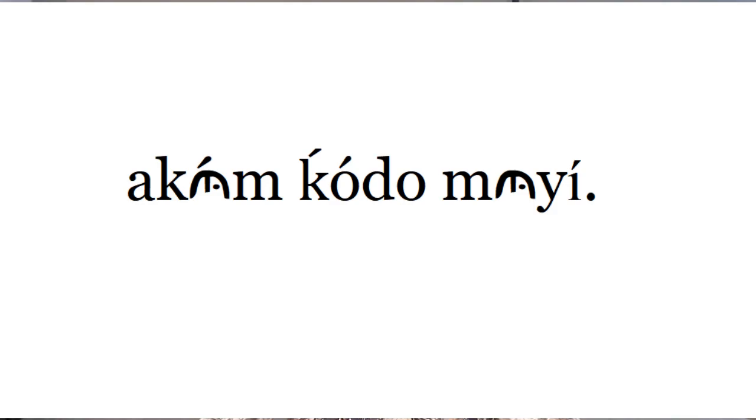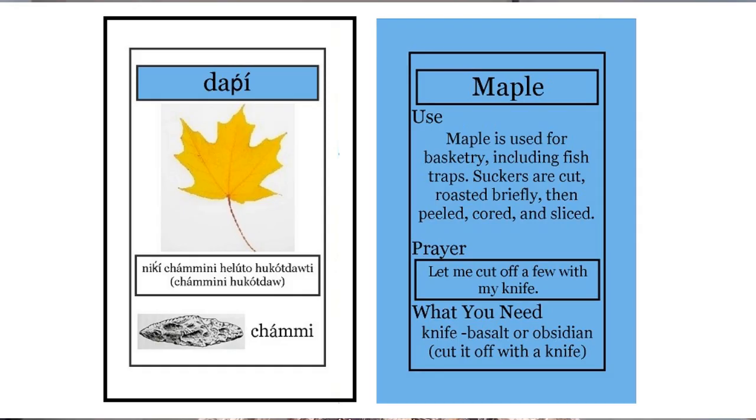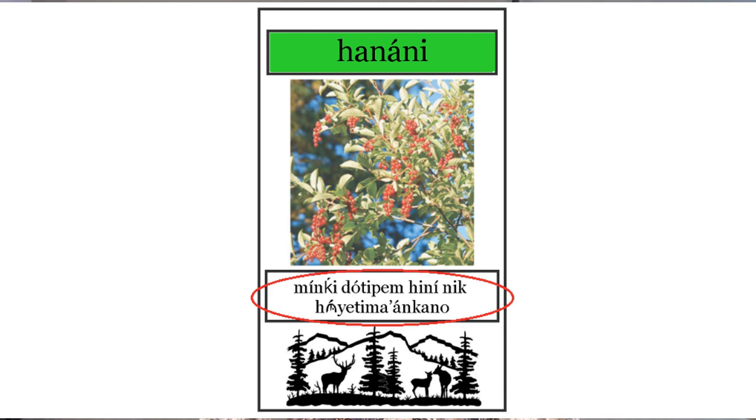The one above. In the Maidu board game, many of the cards have a prayer you might use to ask for that item. I made these up myself based on what my teacher taught about prayers, but keep in mind I'm not a native speaker. It would be better if we could get these from native speakers. Here are some examples. Repeat each one after me. Prayer to Chokecherry. Minki doti pemhini nik huye ti maankano.